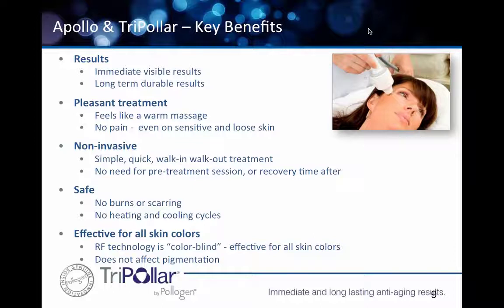Unlike some of the older radio frequency treatments, which really hurt, this really feels like a warm massage. It's pretty easy for the providers who are using it, and the patients all tend to love it because it just doesn't hurt, even when you're dealing with thin, sensitive, or loose skin areas. It clearly fits into the realm of non-invasive technology.